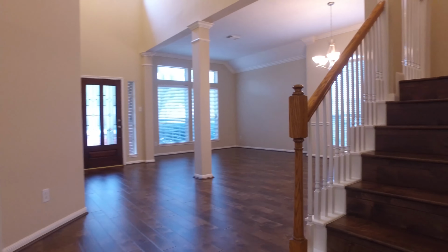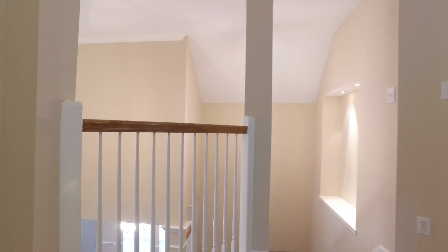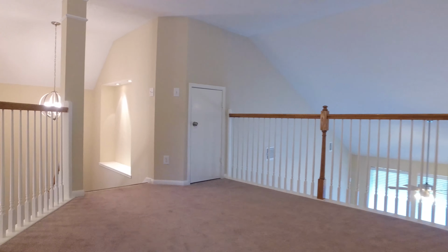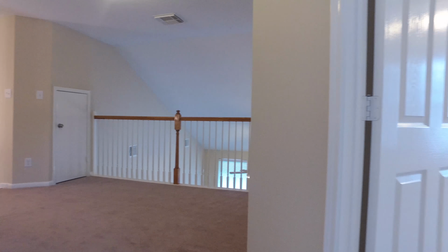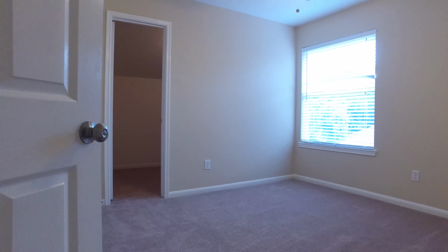There's a lot of space in this home, perfect for entertaining. Wooden stairs take you to the second level, where the views are just as impressive. Large bedrooms invite you upstairs.